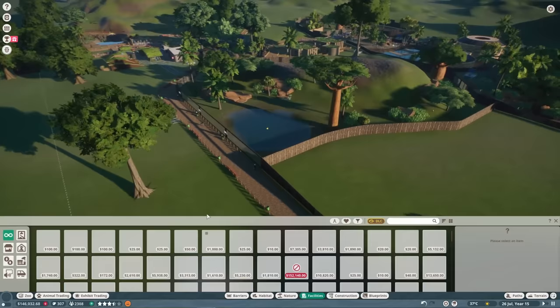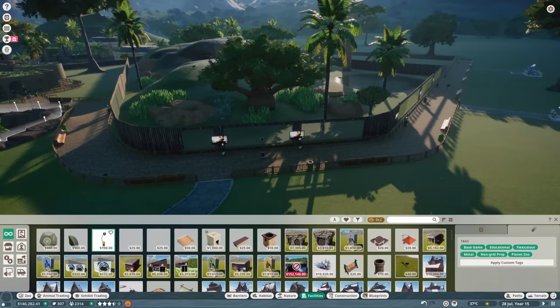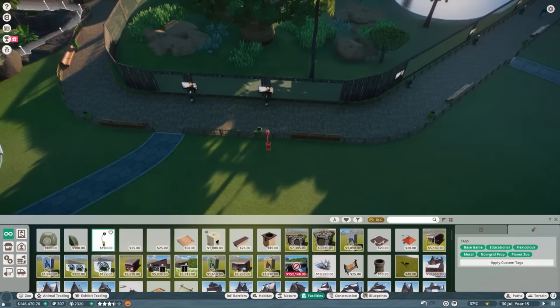I can't believe I forgot education too. I'm going to whack education in probably on this side. I want them to be able to throw food in, and this is probably the best area for it. In fact, we could even have a seating area over here.